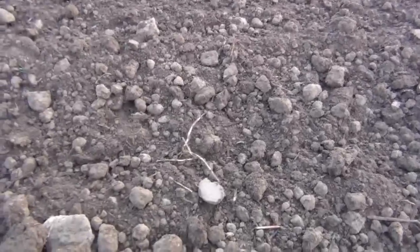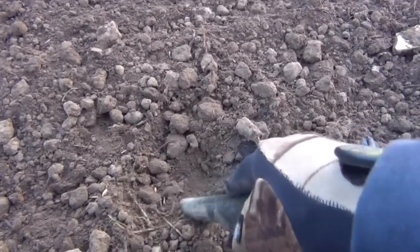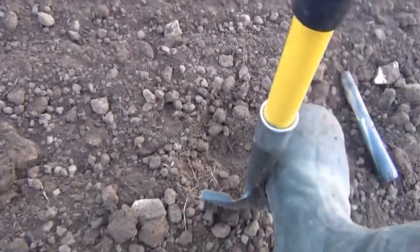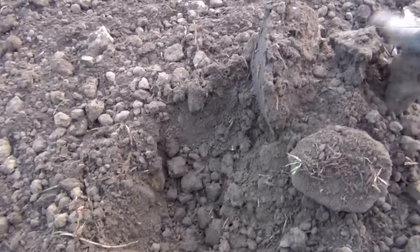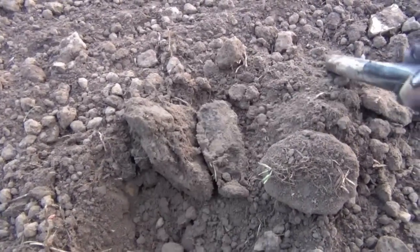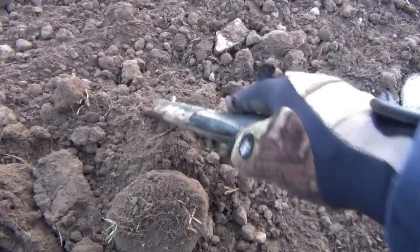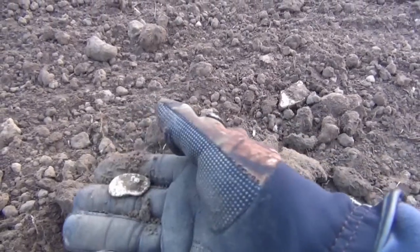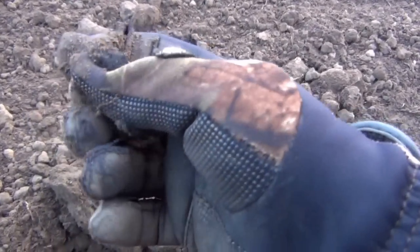So that's a signal that's worthy of a dig. It's not going to take much digging by the sounds of it. And that one, unfortunately, is a lump of lead.